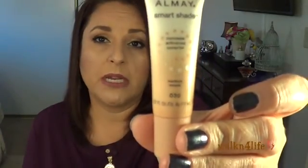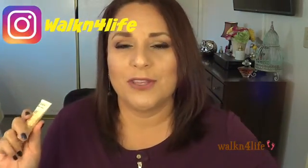Anyways, the other thing I got was, it was buy one get one 50% off of their Almay stuff, the Almay Smart Shade concealer, and this is in medium. And I showed this on Instagram, and I put on there that this possibly might dethrone my L'Oreal Visible Blur one, that one I always rave about. I'm not sure yet. I'm still on the fence with it, only because I love the packaging on this. I wish L'Oreal would do this. Oh gosh.